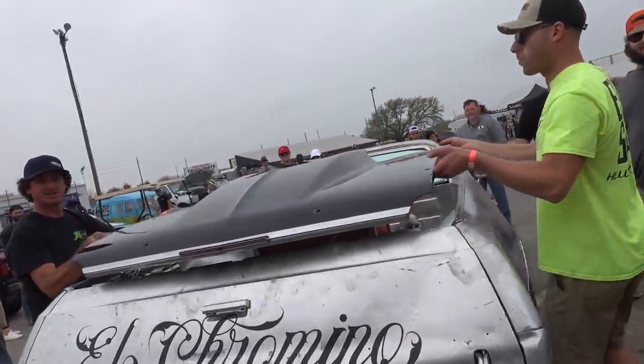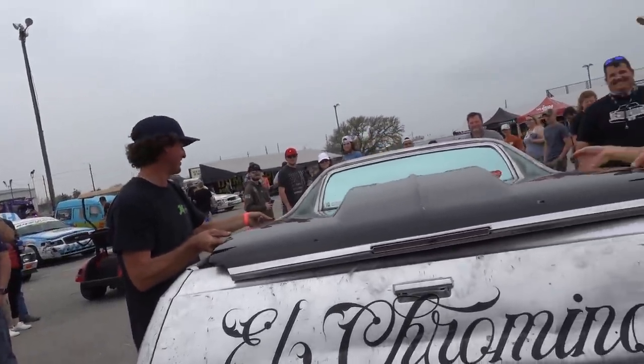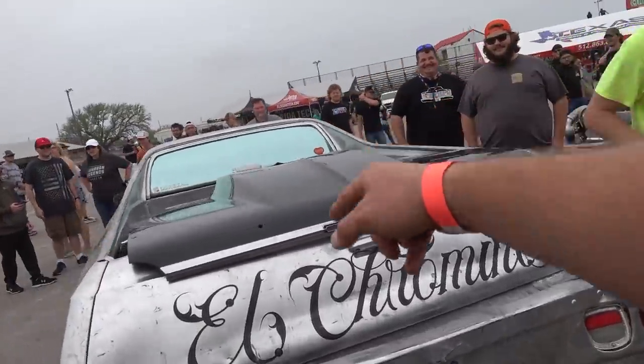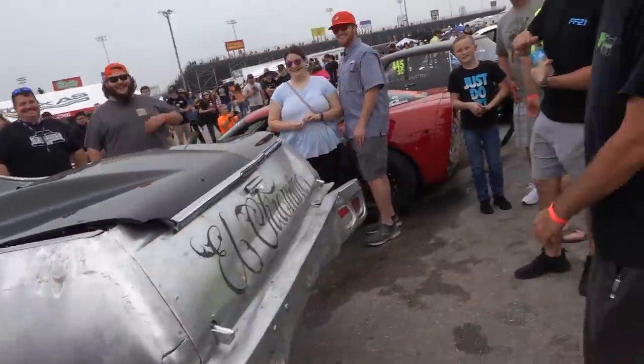Jeez. Hey! Don't scratch the paint, man. This is the tonneau cover you ordered. Do not scratch that paint. That actually looks good. We could put an engine under that. Put an engine right there. Rear engine. There you go.